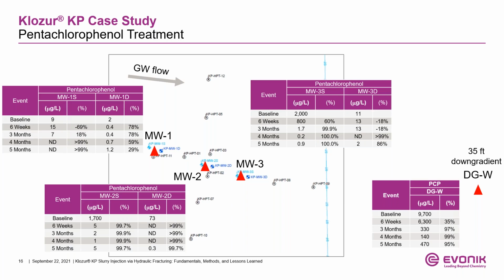But what also caught our attention is that 35 feet down gradient, we started to see very beneficial impacts at DGW. This can be illustrated by the 3-month mark, where the 9,700 microgram per liter pentachlorophenol was reduced to 330 micrograms per liter, or by 97%, with a maximum reduction observed at DGW of 99%.